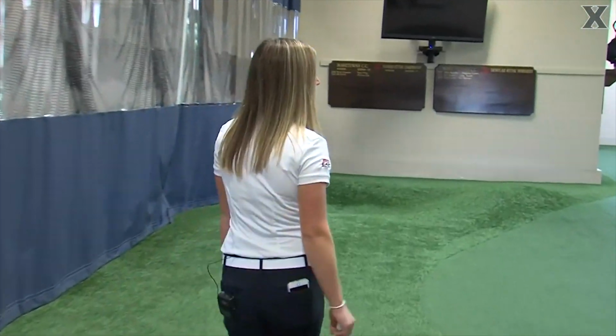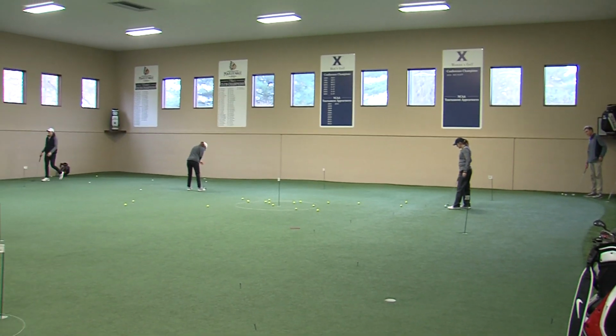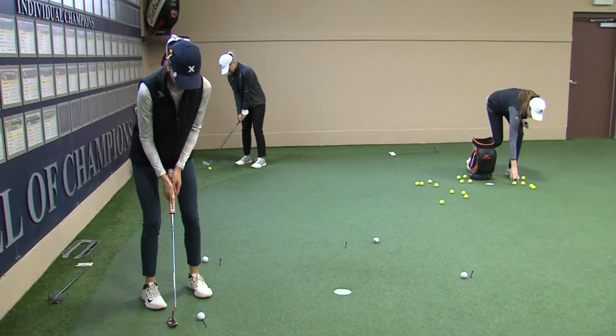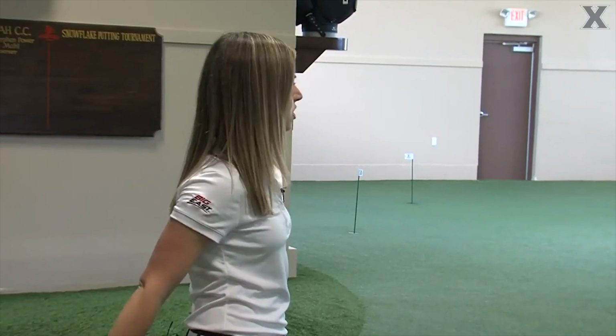Down here is the indoor practice area. So this is a 3,000 square foot putting green. So you can see there's plenty of space for our whole team to be in here putting, getting some good practice in over the winter. This side of the green is a little more undulated, and then this side is a little flatter, so we get a little work with both types of putts.